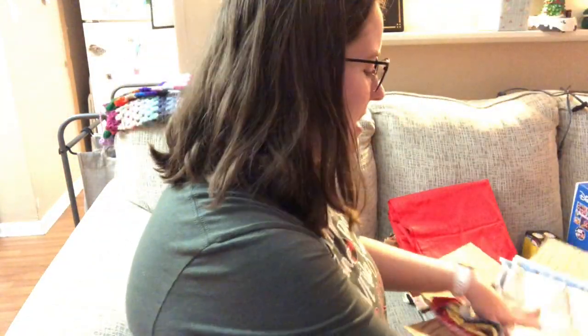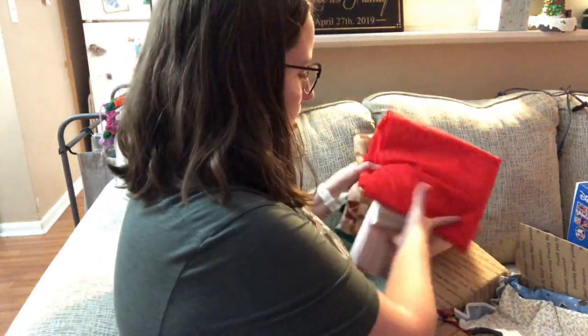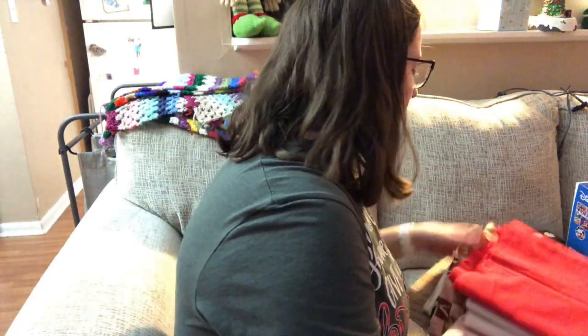So yeah, that's that box. That's box number 3. Whew, that's a lot. I don't see how she crams them all in these little boxes, because I could never get them back in the box the way she put them in there. We're just going to do that, and I'll organize it later.